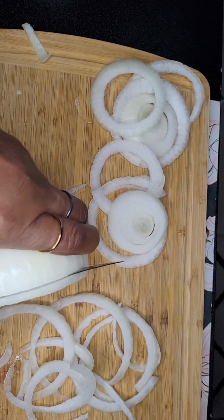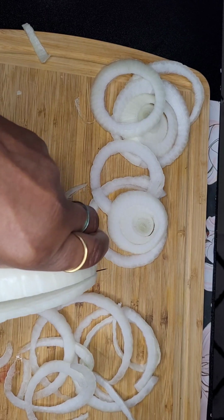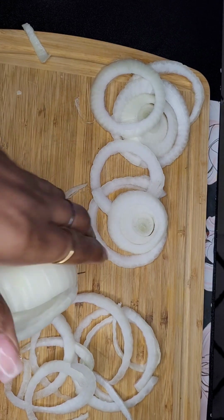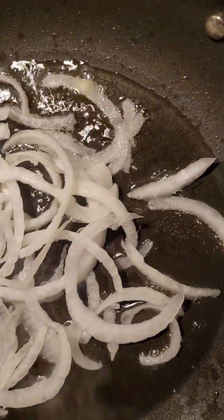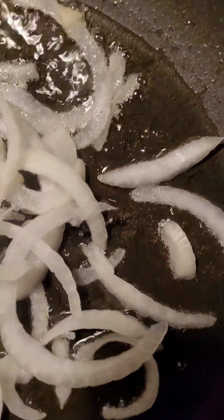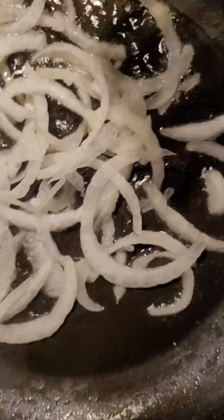So I have the pan heating up now. Let me see. Okay, so now I'm going to go ahead and add my onions. I put some grapeseed oil in here. Turn it down to low because I don't want them to cook too fast, but I want them to get nice and brown.